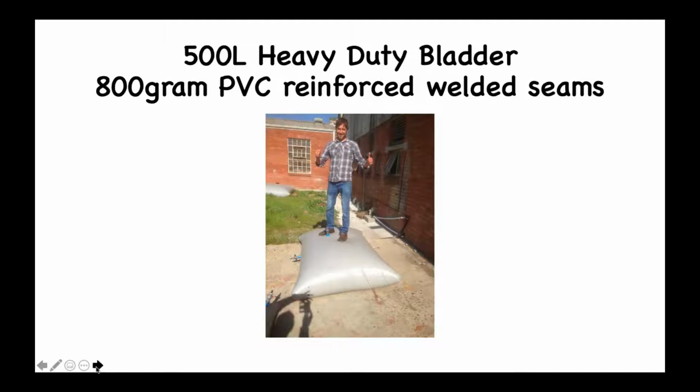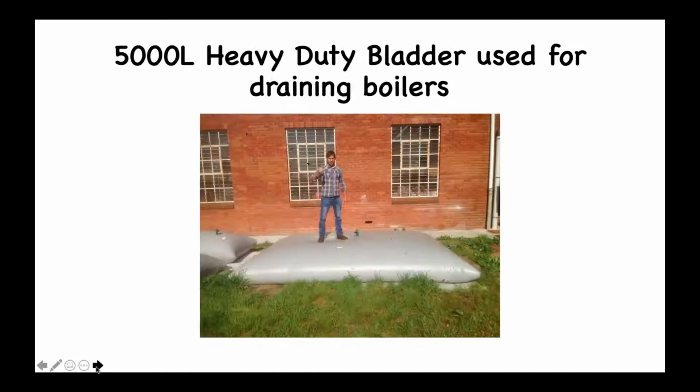It's looking good. These are our heavier bladders. So we're making a 500 liter heavy duty bladder, which is a slightly thicker bladder. The Quick-Got crews are using these bladders quite a bit. They're basically draining smaller boilers with them. Then we make the 5,000 liter bladder, which is for a much bigger boiler, obviously in hotels, etc. So you can legitimately go and drain a boiler, do your maintenance or whatever you need to do on the boiler, and then you can return the water to the boiler.